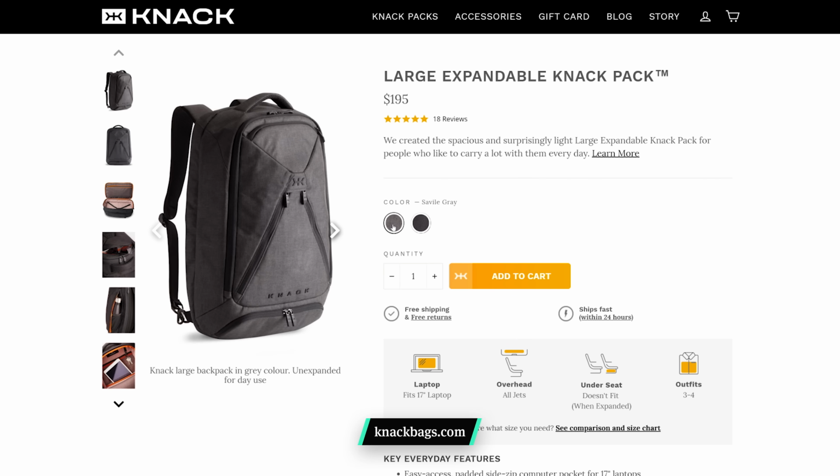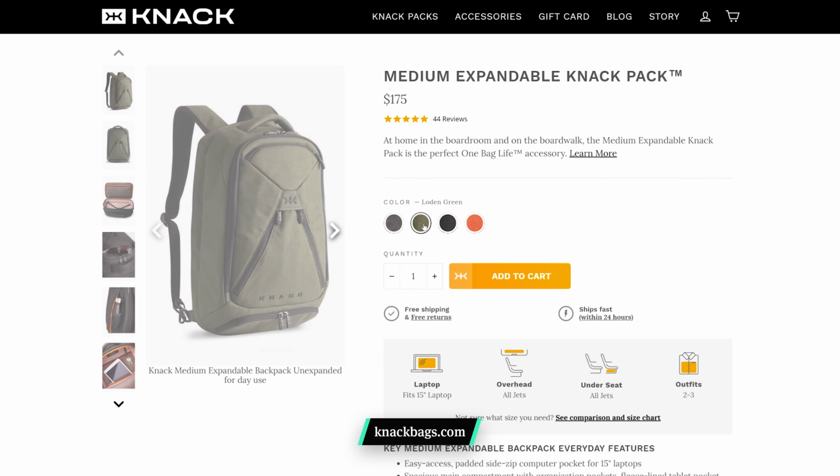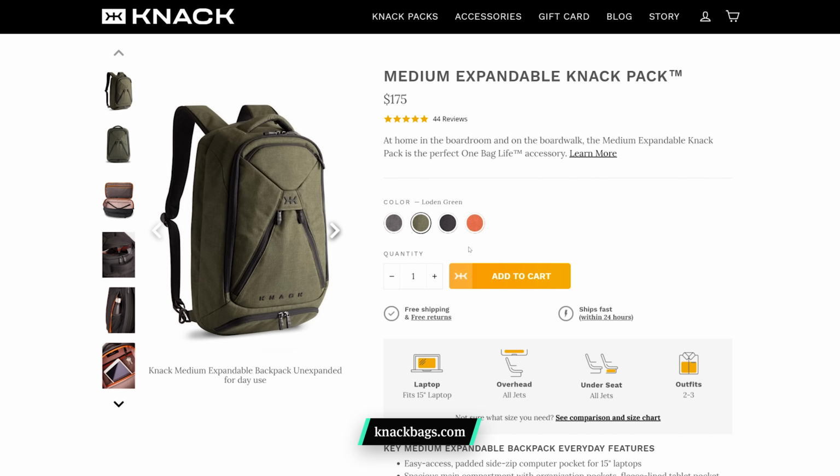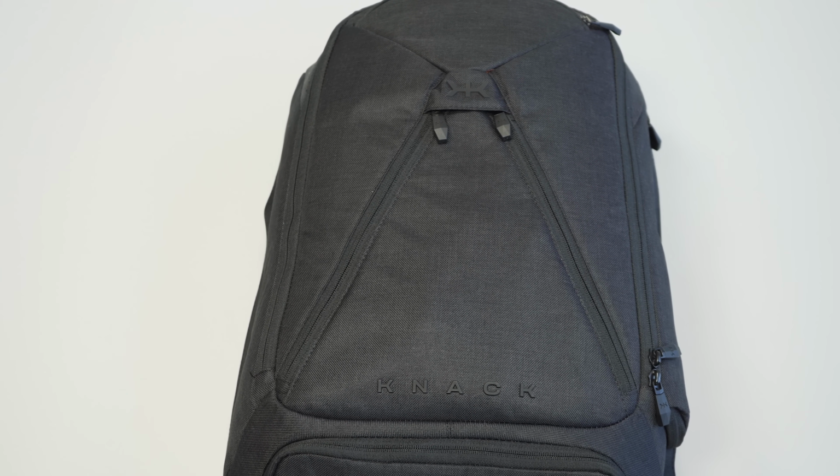The large version comes in a gray and a stealth black. The medium-sized bag has an additional 2 colors. There is a Loden green and a burnt orange, which at the time of this review is a limited edition colorway. For both the large and the medium size, we decided to go with black on black because we think that looks a little bit more sharp.